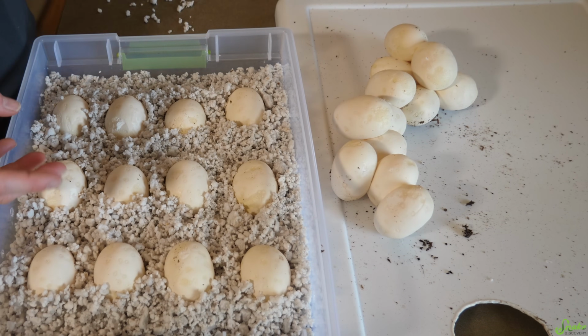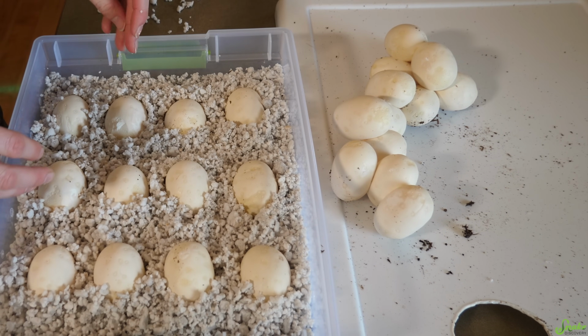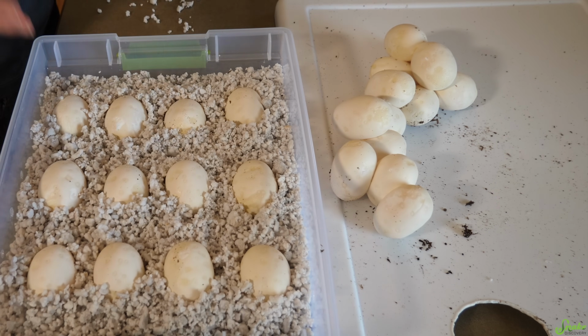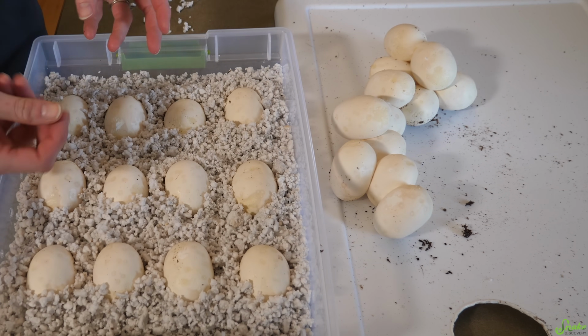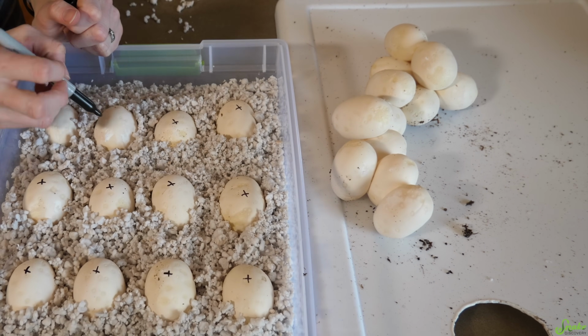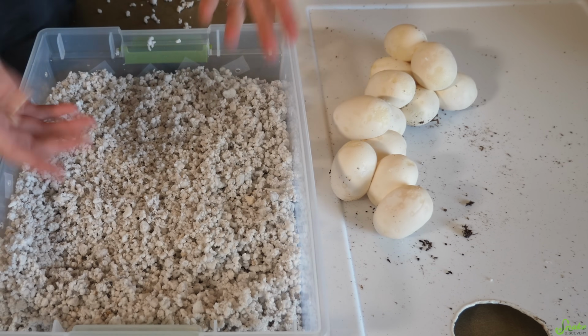Next, I'm going to just push a little bit of the perlite up along the sides of the eggs to give them a little extra support. That way they'll be less likely to roll around in incubation. And in case they do roll, we are going to mark the topmost part of each egg with a little X, because that'll tell us what side faces up. Okay, the first 12 are done. And now we do the same thing for the other half.